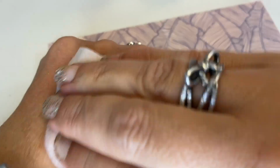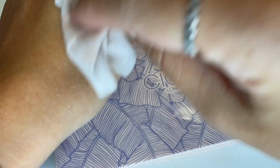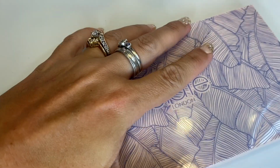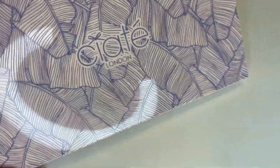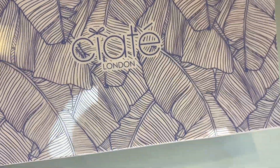Come on, companies. I don't understand when companies like Profusion can make such a stellar formula and sell a 10-pan palette for under $5, why these companies can't do the same thing. I don't get it, especially when they're charging a lot more. But yeah, that's the Editor palette.